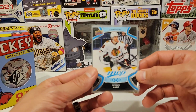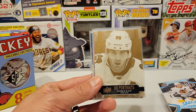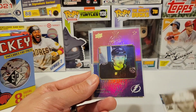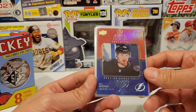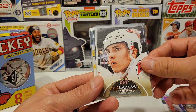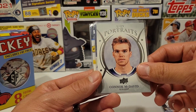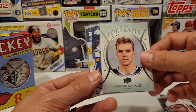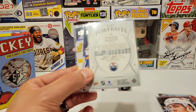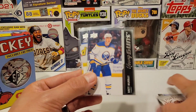So I got a Patrick Kane from MVP. This is the blue. Got a Patrick Kane Upper Deck Portraits. We got a rainbow honor roll of Boris Tkachuk. We got a UD canvas of Tuukka Rantanen. Connor McDavid Upper Deck Portraits. This one is from 2018-19 Series 1. And then we got some Young Guns.